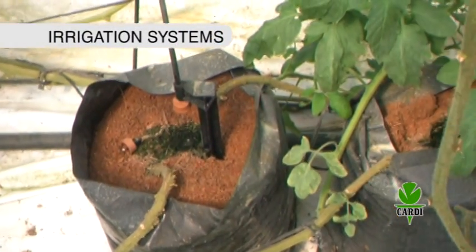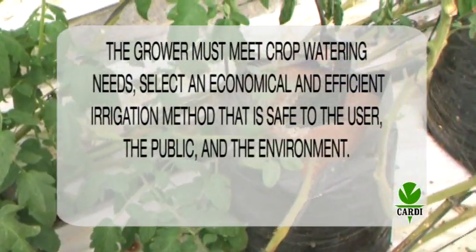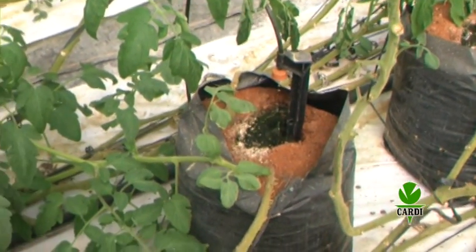Water delivered to the crop may be done using various types of irrigation systems. The grower must meet crop watering needs, select an economical and efficient irrigation method that is safe to the user, the public, and the environment.